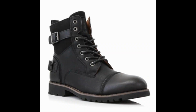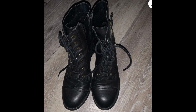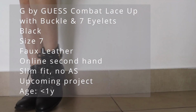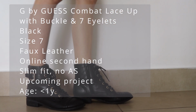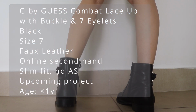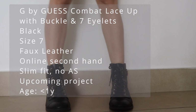They are the boots. I just have one pair. This is just a representation of the model because I don't know the model. I bought them online and this is the picture of the listing, which is raw and perfect because I wanted to know exactly which pair I was going to get. I got them secondhand. I think they are G by Guess combat lace-up booties. They have a little buckle and 7 eyelets. The color is black. The size is 7. The material is faux leather.